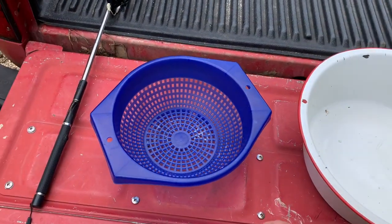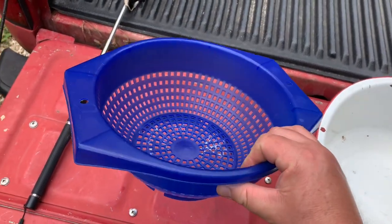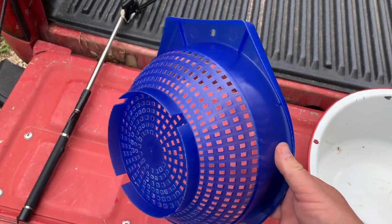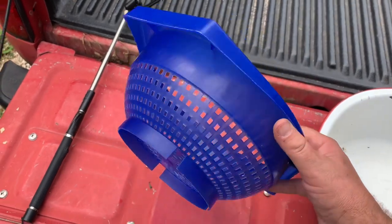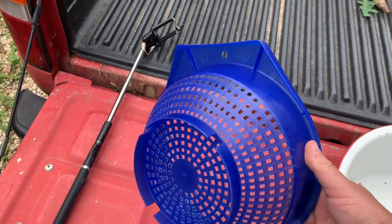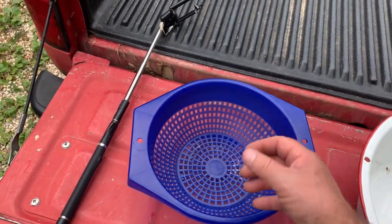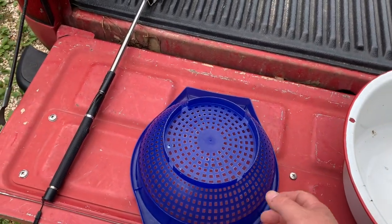Okay, this is my favorite trick, as I said earlier, and this is why. I love to take the cedar shavings and I put them inside of this colander. You notice the colander, of course, has holes all the way around it. So when you get this full of cedar shavings, you have all the aroma of the cedar not only coming out of the top, but it's also coming out of the sides.